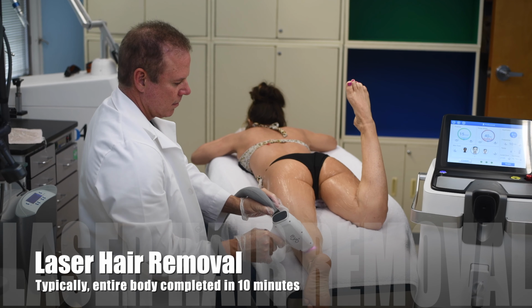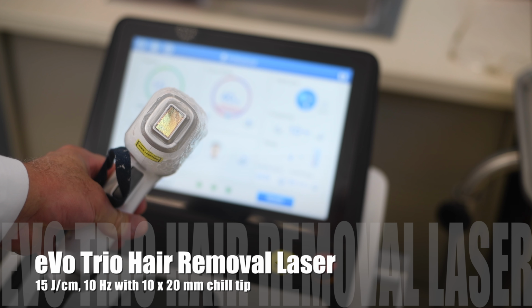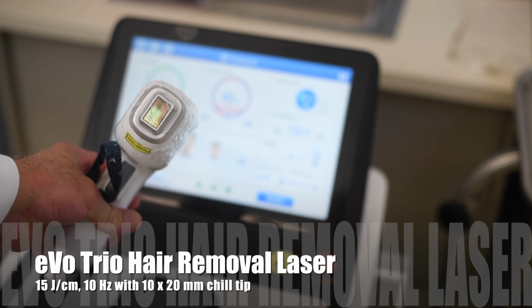She's only 5 foot. Now this patient has received nearly 90,000 joules of energy, almost 2,500 pulses at 15 joules per centimeter for each pulse, and the pulses are going 10 times a second. It's a 20 by 10 millimeter chill tip, which is why it's so fast and effective.